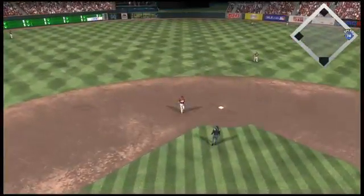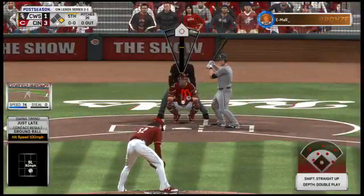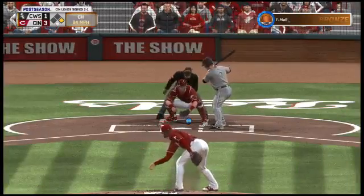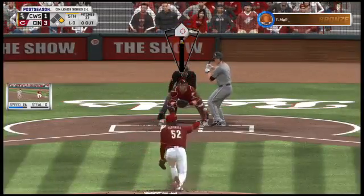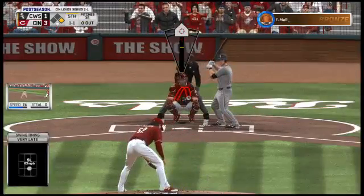And they're going to hold him to a single here as they do a nice job of getting it back in quickly. Now batting, standing in, Yan Gomes. 0 for 1 for him here in this one. Off-speed pitch in the dirt as he takes it for a ball. The 1-0 now to Gomes. Just a tick behind for a strike.